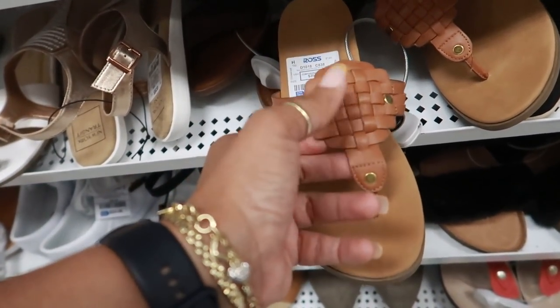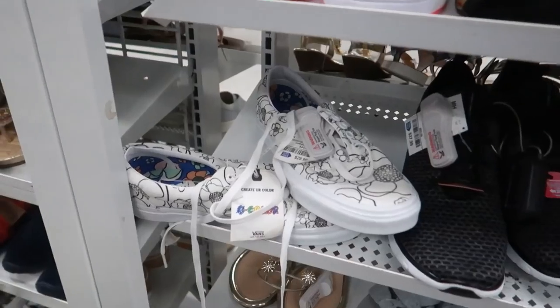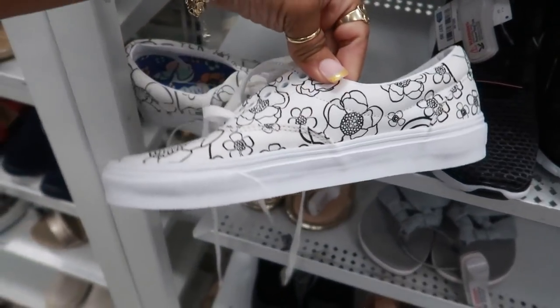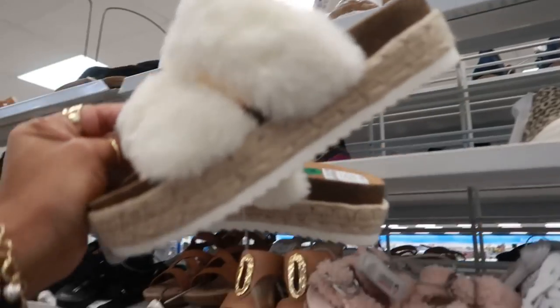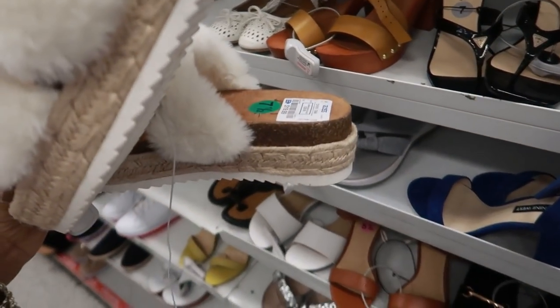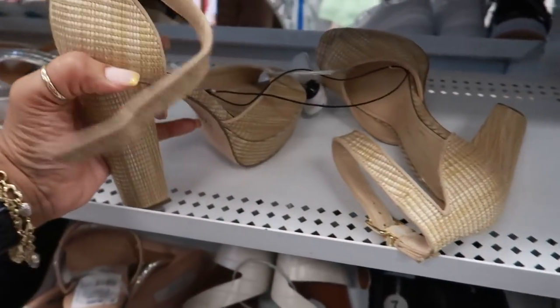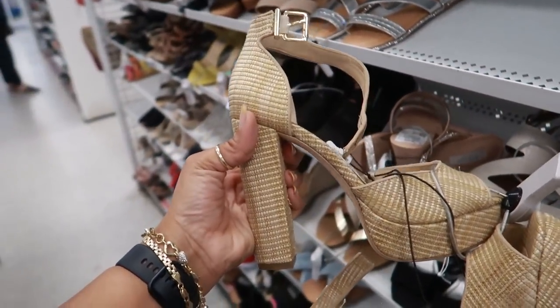$10.99, Rapport. Now look, create your color. Color your own Vans right here for $30. Look at these up here. Jelly Pop. Those are $20. Oh, these are nice. Jessica Simpson. These are $25. I like those.